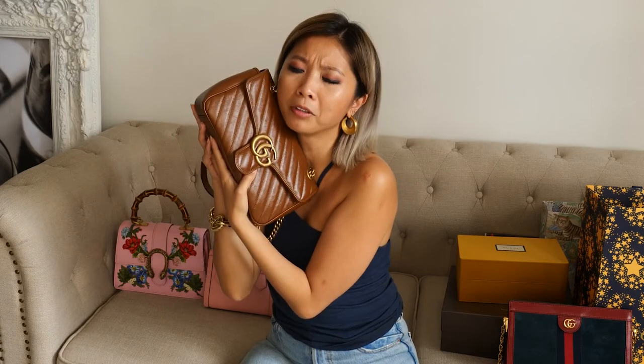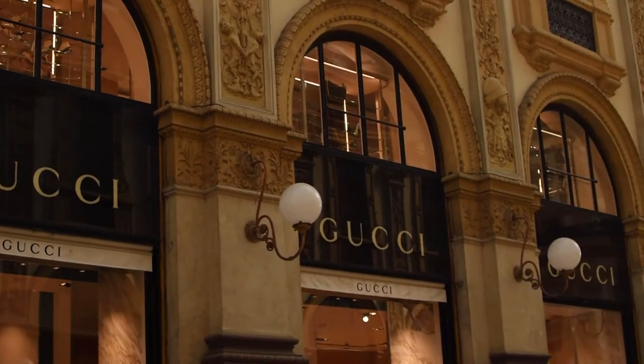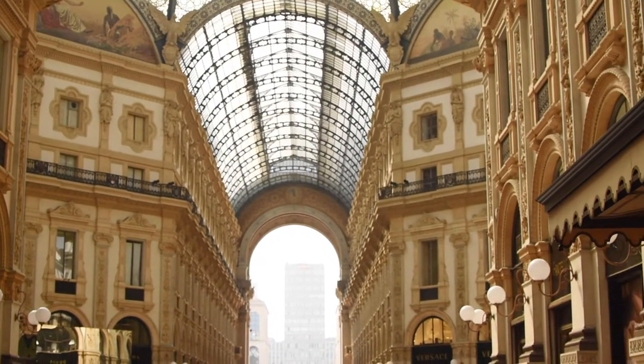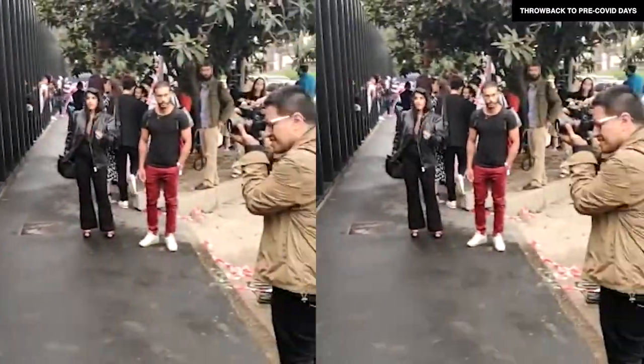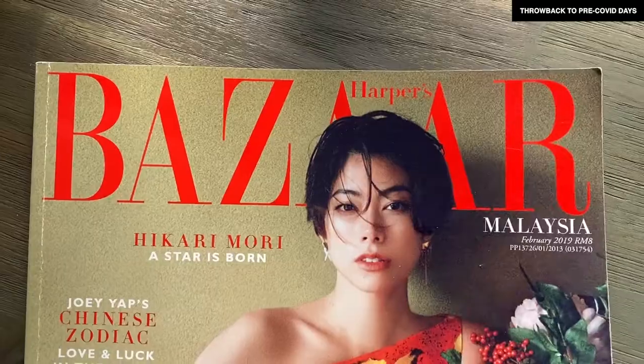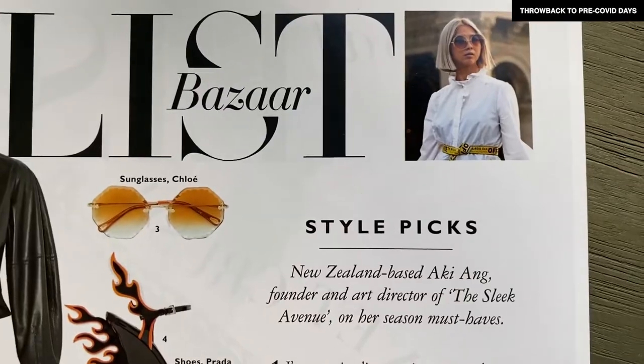I am so grateful. And this one, I have lots of memories with this bag. I bought it in 2018 in the Gucci store at the Milan Galleria building. I bought this because I wanted something to match this blazer. I wore this look to the Gucci fashion show, the very last one I had before the pandemic. Hopefully international travel will resume soon.